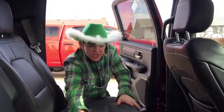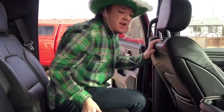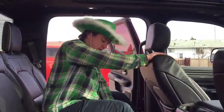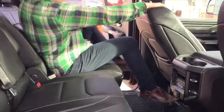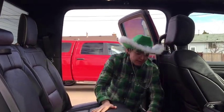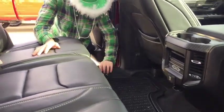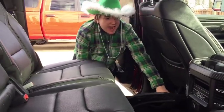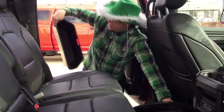Let me show you the back seat now. In the back, I want to show you something kind of revolutionary. They made the cab just a little bit longer. You want to know why they did that? Because now these seats recline. You also have this beautiful limited mat, which if you lift up, has the built-in, newly redesigned Ram floor boxes.